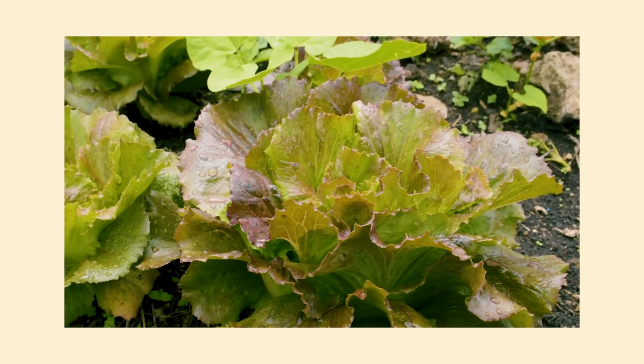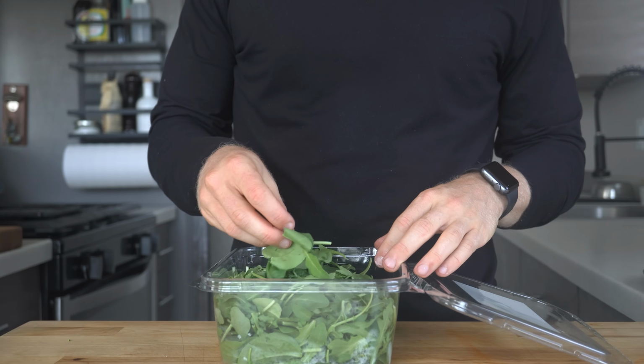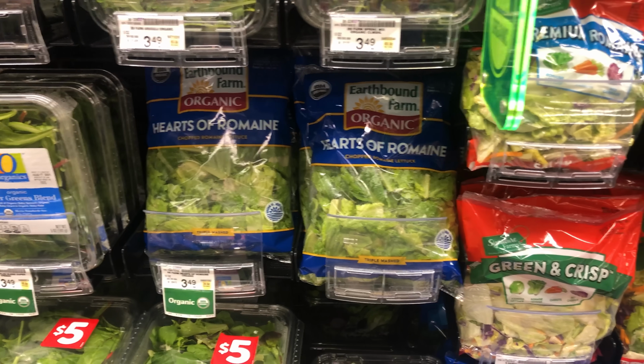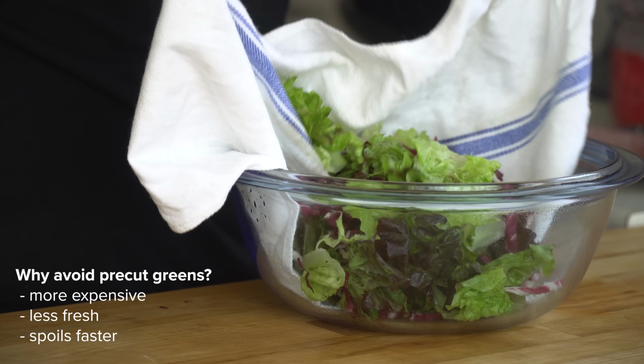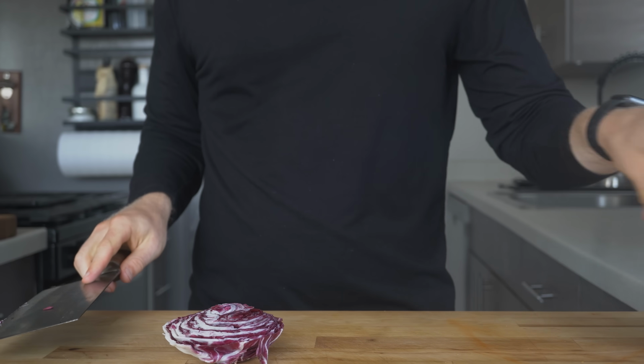Now, I'll also mention in this one, stop buying any pre-cut greens that can be bought as a whole head. Obviously, with some varieties like loose leaf lettuces or baby arugula, you'll need to spring for the box, but stop grabbing the pre-cut iceberg or romaine or those coleslaw mixes because not only does it cost more, but the bag stuff takes time to process, so it is less fresh than its whole head counterparts. Also, cut leaves do spoil more rapidly than whole heads.